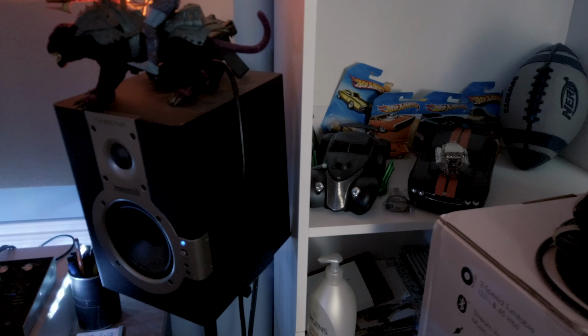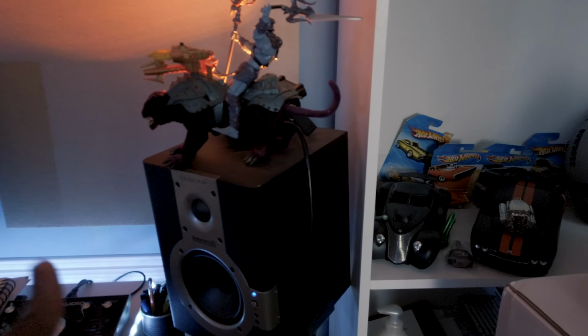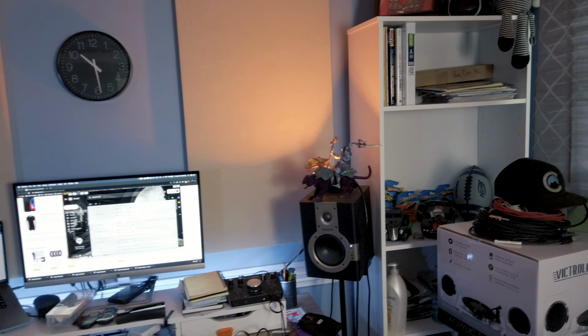They're on these really cheap Amazon stands. They're not great, but they're doing the job. I need to shore those up, tighten those up, and fix my audio triangle a little bit, so that everything is nice and level and even.